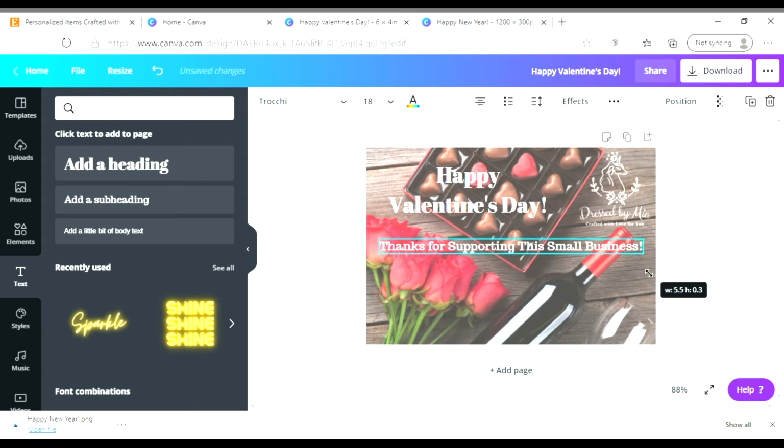And then I'm going to edit this because I don't want it to be super long. I want it to be more of a smaller piece on my card. And I'm just going to leave it down here.